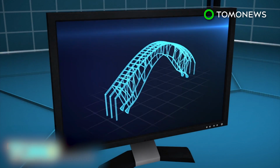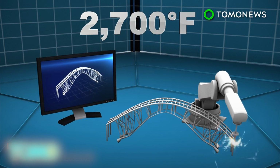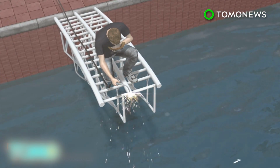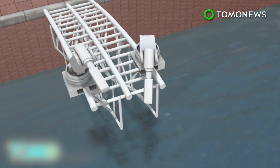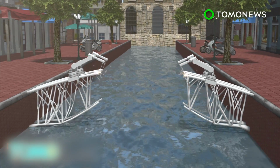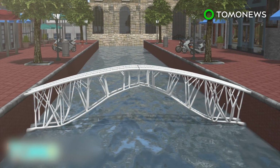The computer program plots designs while robotic arms heat metal to 1,500 degrees Celsius, around 2,700 degrees Fahrenheit, to weld structures drop by drop. This technique removes the need for scaffolding and people, as the robotic arms are supported by the very structure they are printing. This essentially means robotic arms will walk across the canal as a bridge is being created.